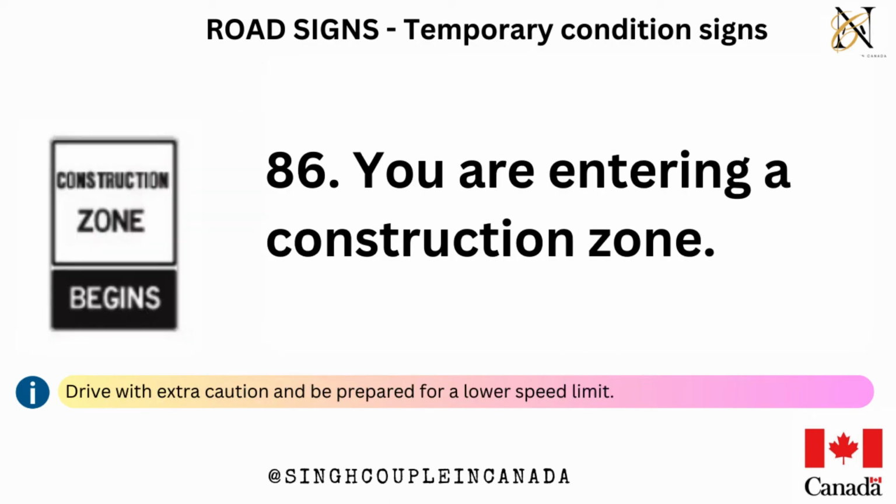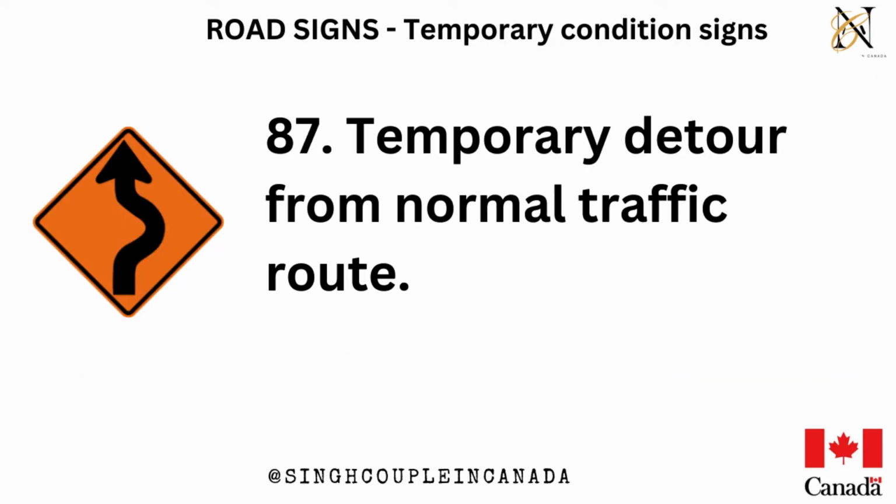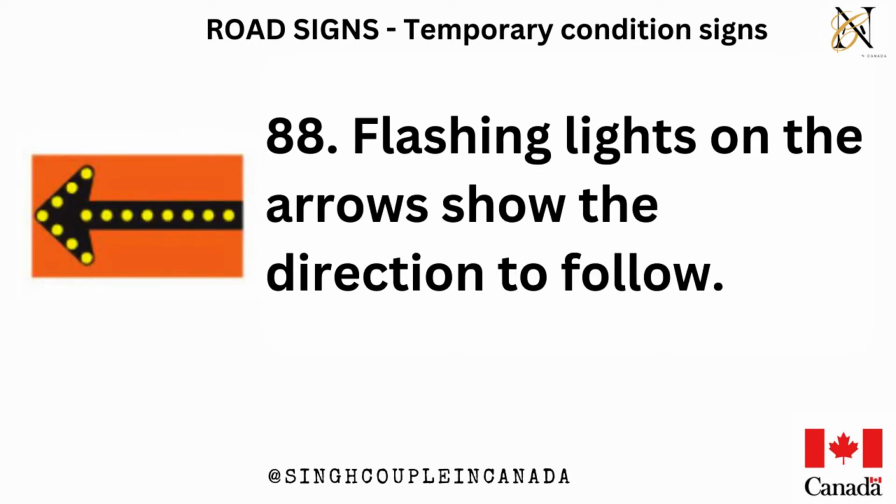You are entering a construction zone. Drive with extra caution and be prepared for a lower speed limit. Temporary detour from normal traffic route. Flashing lights on the arrows show the direction to follow.